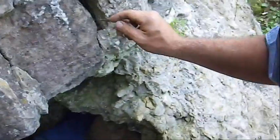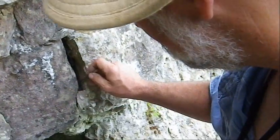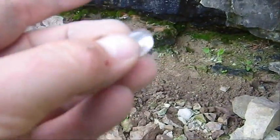Okay, our mystery's been answered. Here's what I find in this crack here: a small quartz stone that's been tumbled, probably by a rock tumbler. So that says to me there's some kind of new age stuff going on here. Someone left that crystal there. That's all I can imagine. You don't have a tumbled stone in a crack here. Yeah, okay. We were pretty excited for a second. It seemed to be going against what we would have expected, obviously, with the geology, but such is life.